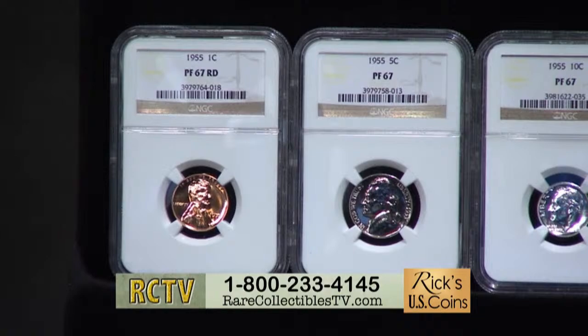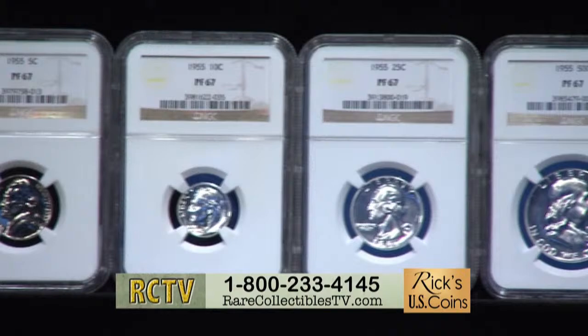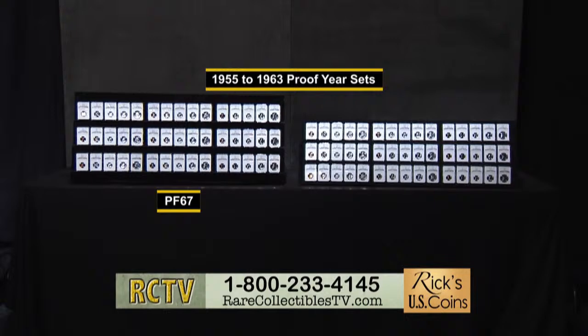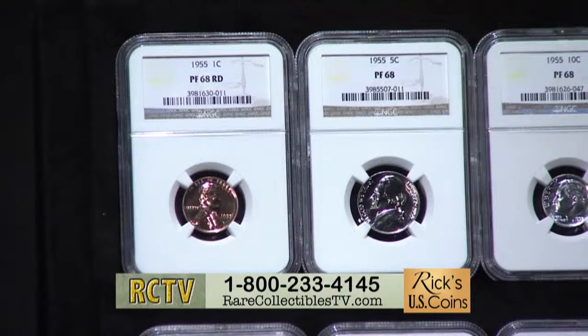Take a look at this set. I have it in Proof 67, folks. And I have it, again, at a price that's 2011 prices. But what I also have, what I haven't told you about yet, I have a limited number of these complete sets in Proof 68. Every set, Proof 68, folks. These are haze-free, pristine.